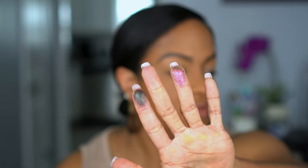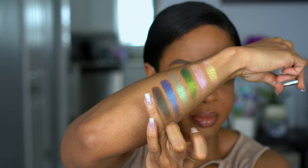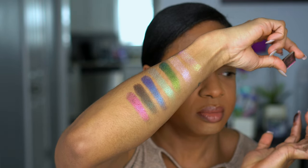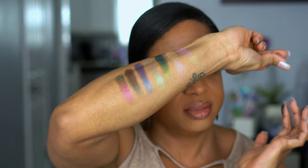There she is on my finger. You can see the green around the edge. I also love shades like this. I see a little purple in there. Yeah, she's a shifty one. Love her. Definitely love that one. And that is actually it for the multi-chromes.